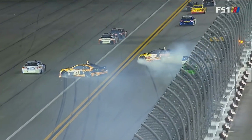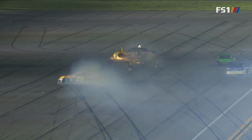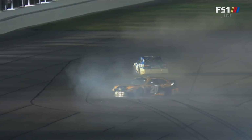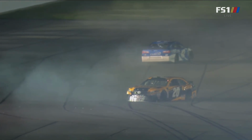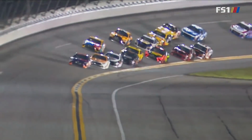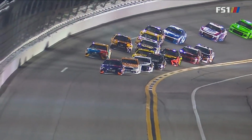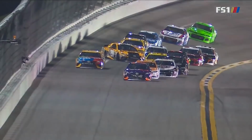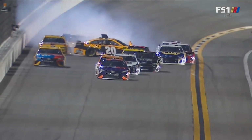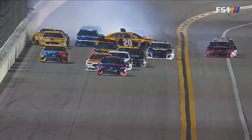And a tough break for the 32 of DiBenedetto. Go Fast Racing, one of the sport's smaller teams, caught up in that one. Danica did a great job making it through. Did he touch you? No, he was sideways the whole time. And no contact there. The car just started to come around. It's just loose. That just looked like all air right there. And once again, no contact.